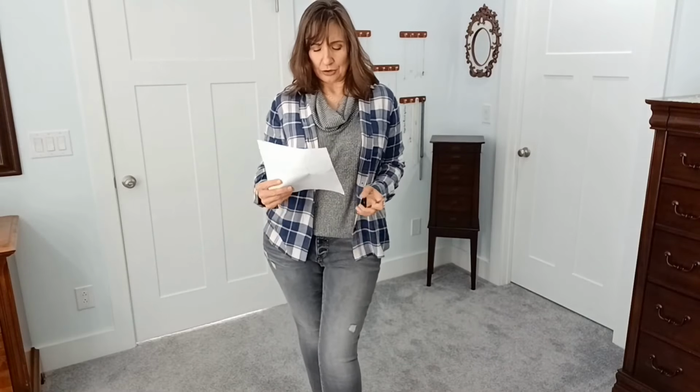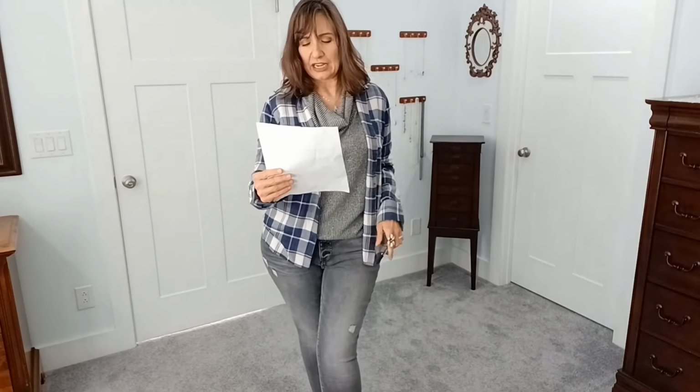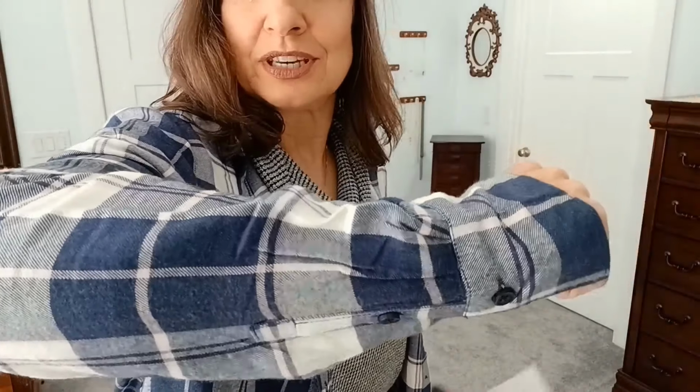And here are the next two tops. So on the top here, we have the Beach Lunch Lounge. Isn't that a cute name? Long sleeve plaid. It is 83% rayon and 17% acrylic. Look at this plaid. It's got a little bit of light pink in it. Can you see that? It's right through here. I love that. I love this pattern of plaid.